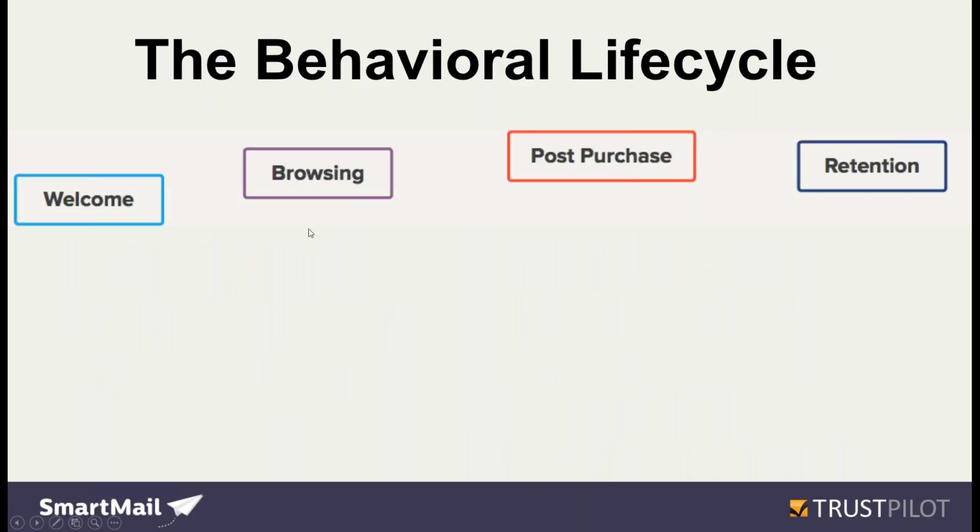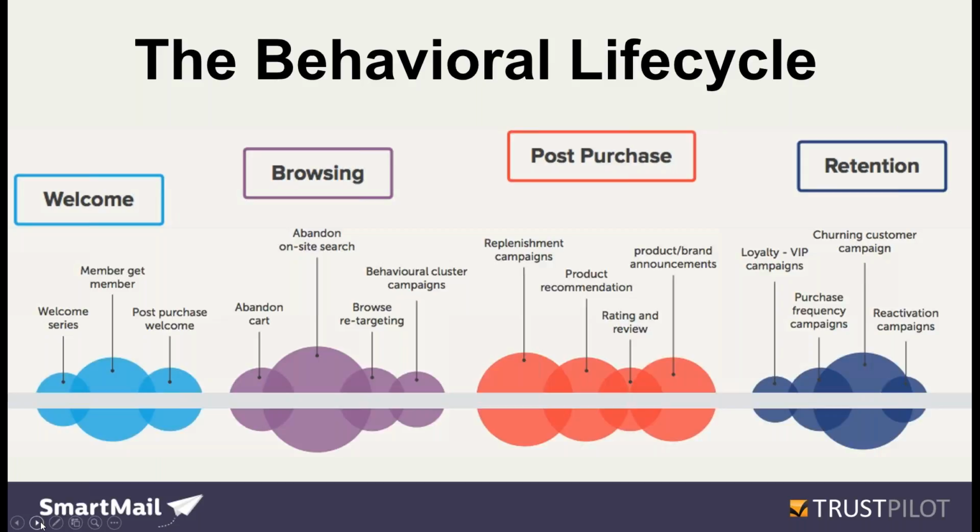So the next thing I want to do to keep the storyline going is to start looking at the behavioral life cycle, because if you look at the customer journey, what we like to do is break the customer journey down into these 4 stages, where we have someone entering the website. So there's the welcome process, and under each of these stages, there's all the connecting email campaigns that are relevant to that stage of the life cycle.